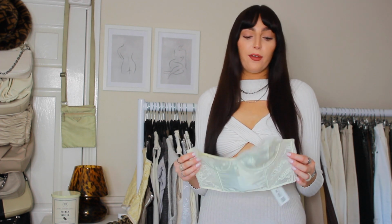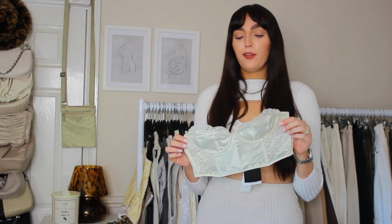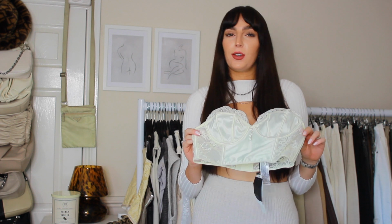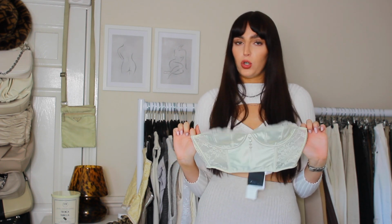Also, I'm on item 1 and I've already forgotten to give you the price, so that one is £32.99. There were only 4 sizes of this available, so I do feel like it may be exclusive to like smaller chested girls with less broad backs, unfortunately.